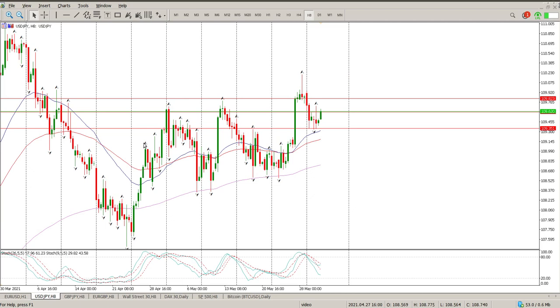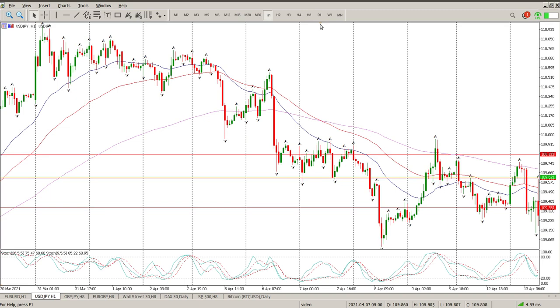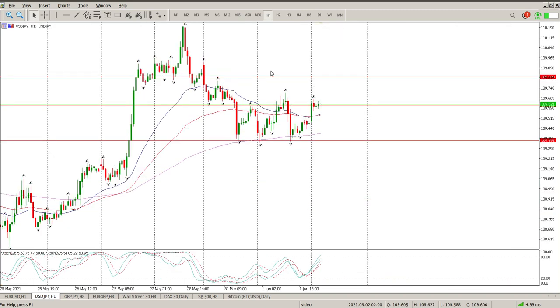Moving across to US dollar, Japanese yen. Pretty much a similar scenario. You can see we came back onto the structure here, and that was 109.351, and basically bounced around a bit there. So if we come to the hour, you're going to see pretty much a similar price action. You can see big up, big down, big up. So I'm going to leave this level in here because it is holding up price a little bit. That's 109.613.